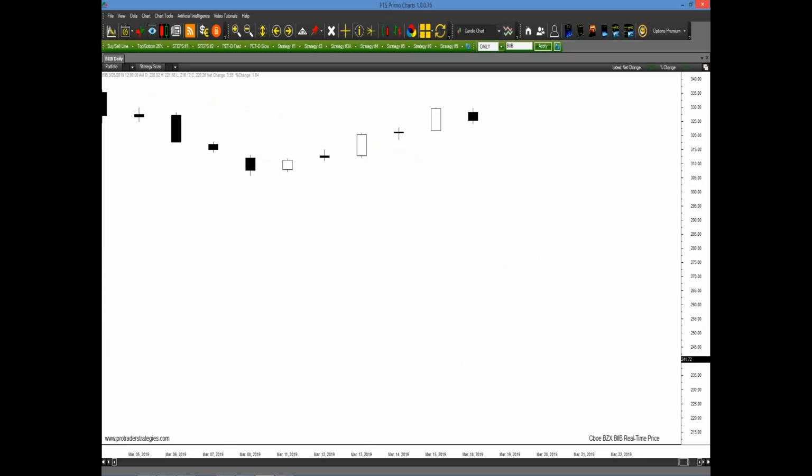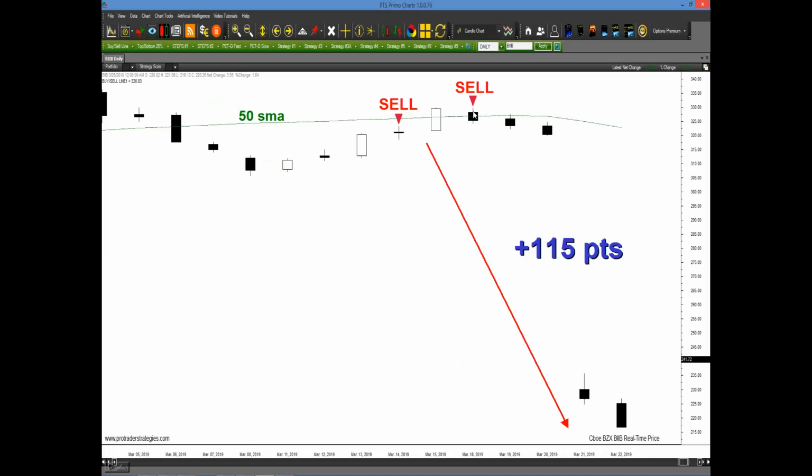Another example here in BIIB, okay, doesn't look like much is happening here, but if we apply the 50 in strategy number 9, we see 2 sell signals generated. Now, if you had taken the first one and had a tight stop, most likely you'd be stopped out, but if you weren't stopped out, let's say you had the puts and you just wanted to hold on, you could have purchased another put here, and that would have been a very nice trade, okay?